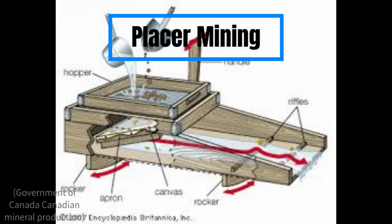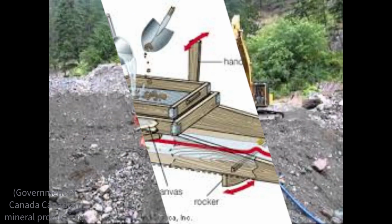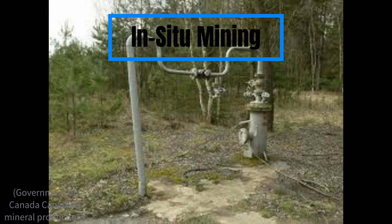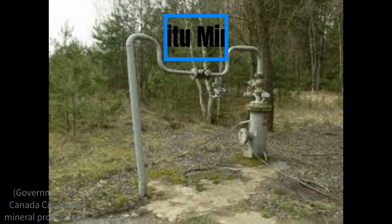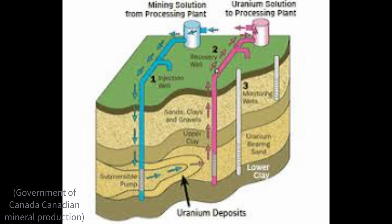Placer mining is simply scooping up sediment from the bottom of rivers where valuable minerals are deposited. It has minimal effect on the topography of the region due to the deposits being small and accessible. In situ mining is injecting chemicals into an ore body, letting the minerals dissolve into the chemicals. The minerals are then separated and the mining is completed with minimal effect on the environment and topology.